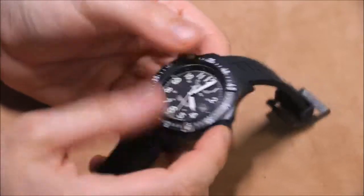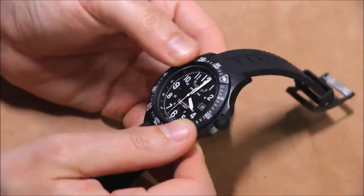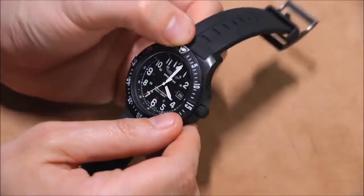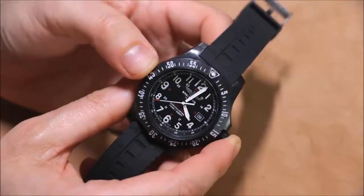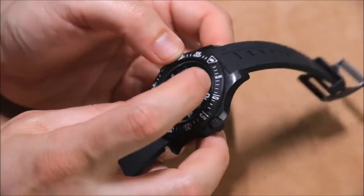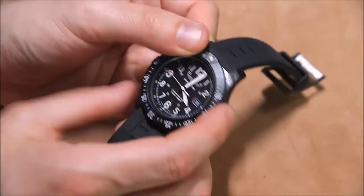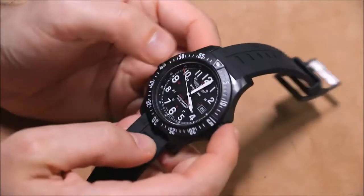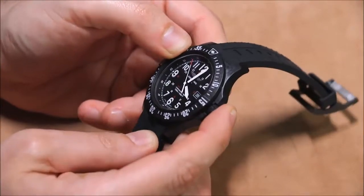There is a rather impressive lume pip here at the 60-minute hour mark. It's just nicely done how it's set in there. It looks very secure. Sometimes they just paint a piece there. This is covered with something to prevent it from chipping. I just like that. Dial design is cool, super legible. Arguably there might be a little bit too much red, but that doesn't bother me. Hands are the right size.